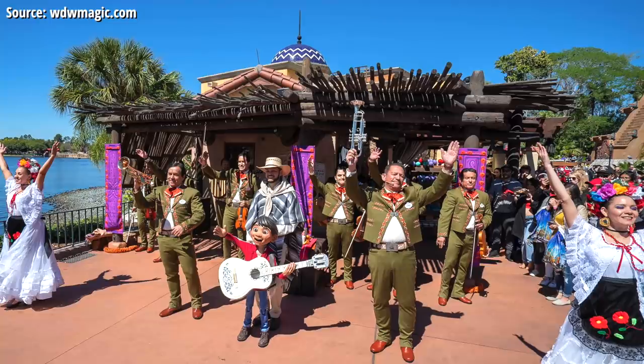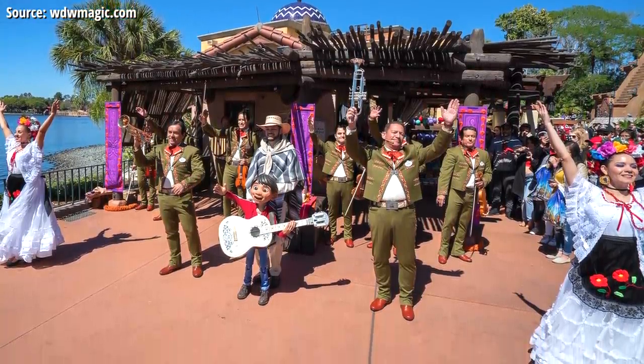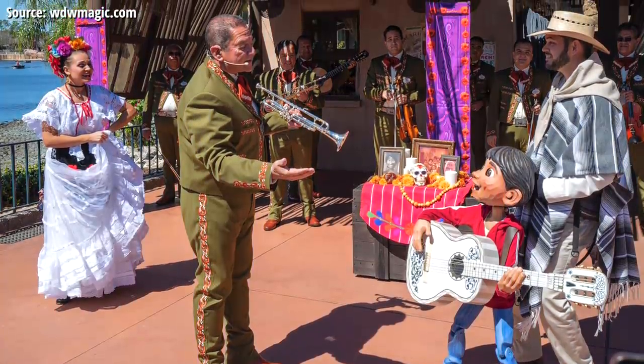Just in time for the Flower and Garden Festival, Disney has unveiled a new Coco-themed mariachi show. You've probably seen the mariachi perform outside the Mexico Pavilion in the past. Now, they have a special Coco-themed version of that show, and you can see here it created quite a major bottleneck in an area that's actually already prone to that sort of thing, with so many guests wanting to see the new Coco show. So very interesting stuff there.